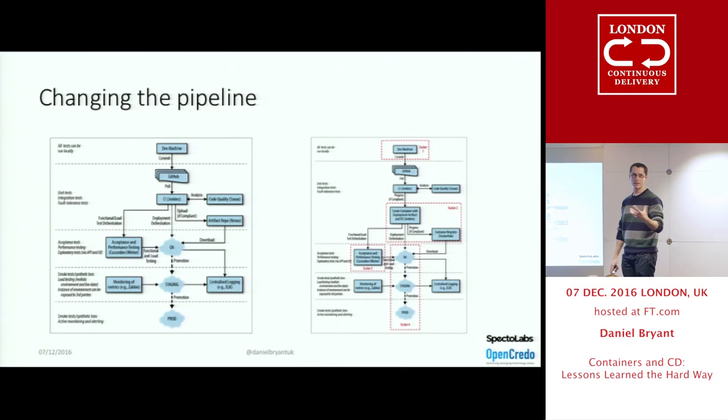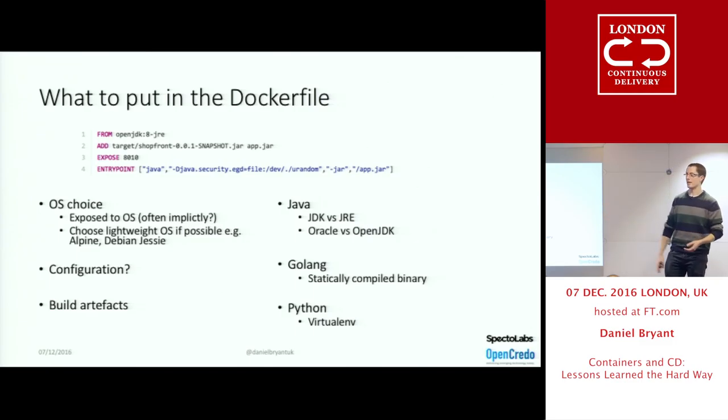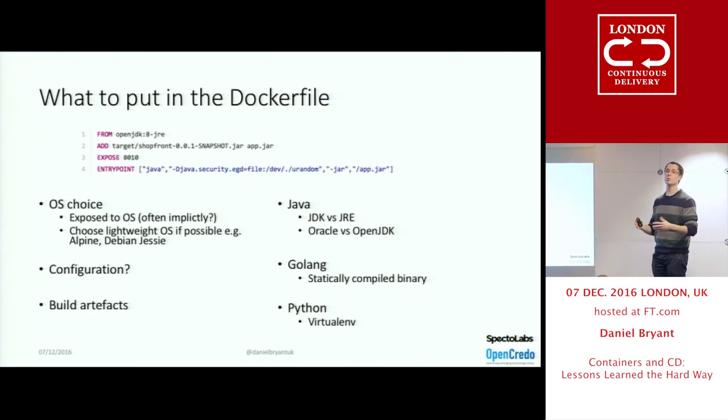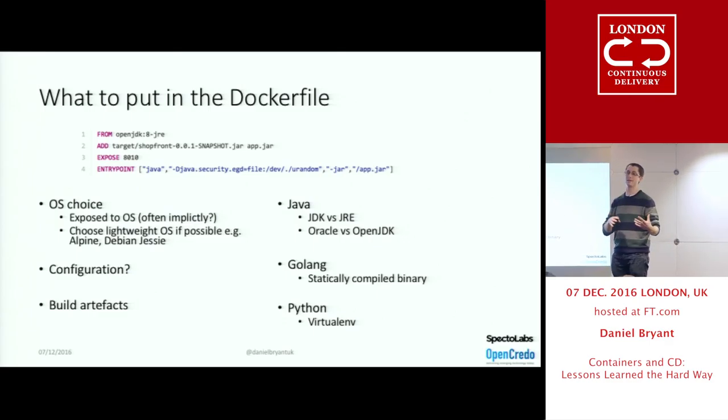But if you're doing container-native stuff, you need to be testing with containers locally. This is kind of where the success of Cloud Foundry lies, but if you do go Docker native, it opens up a whole new world for many developers. You've got an OS choice: what do you put as an OS in the container? How do you get configuration in there? How do you get your build artifact in there? And then there's a bunch of language-specific things as well: Java, JDK versus Java runtime. Many developers haven't been exposed to this yet.